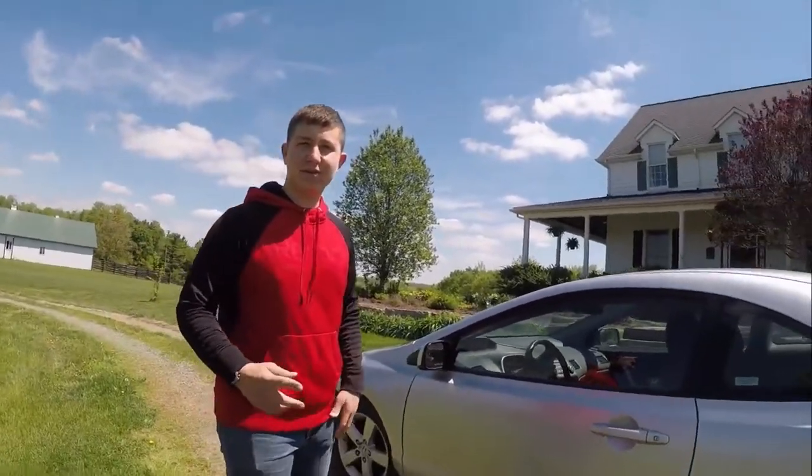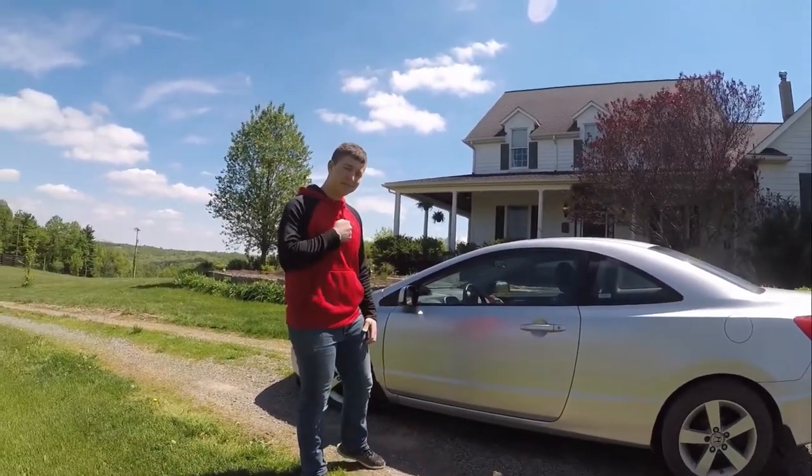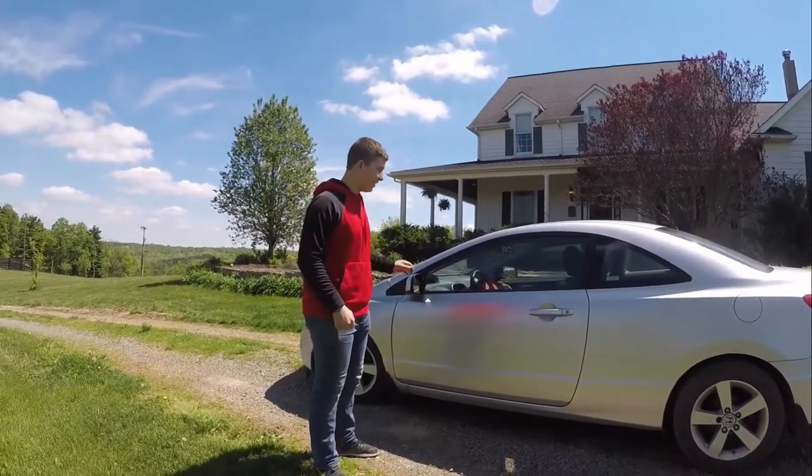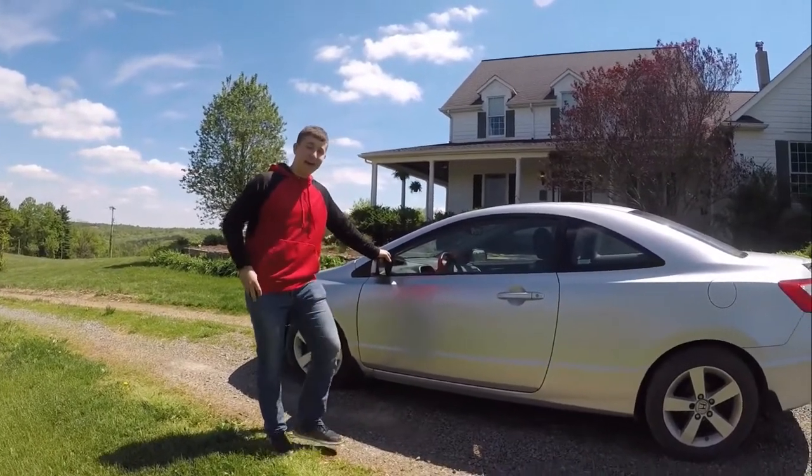So I took delivery of my first ever car. I got my license not too long ago. Yep. And this is a 2008 Honda Civic. We got it for $800.